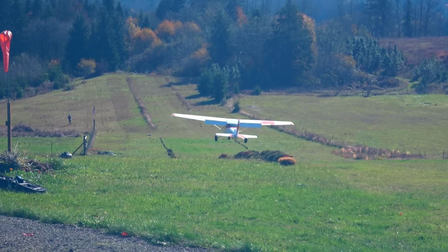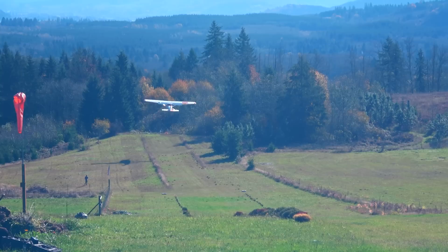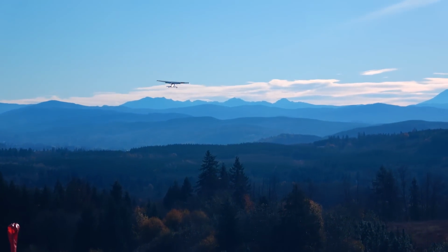I used to drag the tail every time with that RV. Again, not a problem for the Cessna 182. It takes off with flaps, which is what I do now.